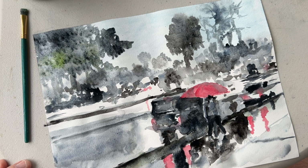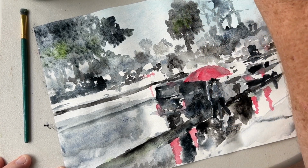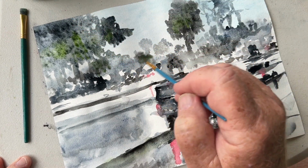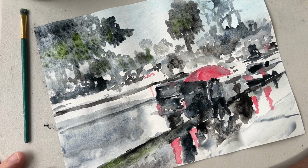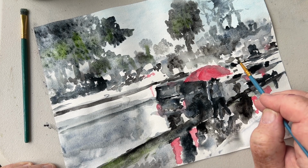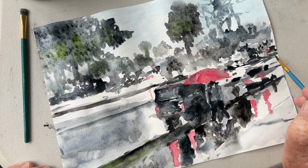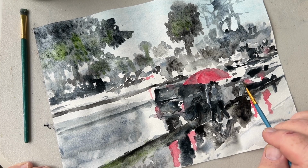Getting it dark. Okay, let's get some of this gray over here. Little areas with light keeps reflecting in the street. This car over here is not coming out at all. I'm not sure what to do about it. I might just not worry about it, but let me see if I can make it happen.